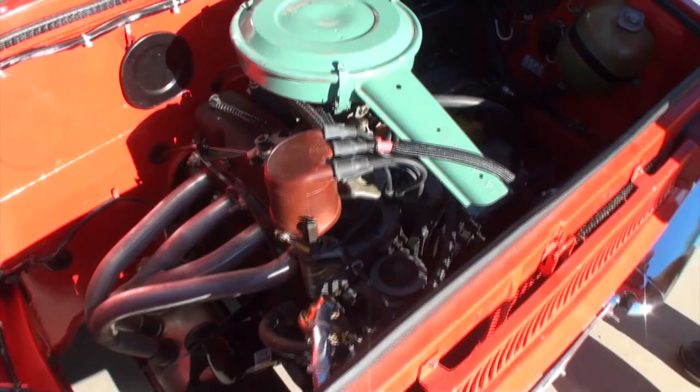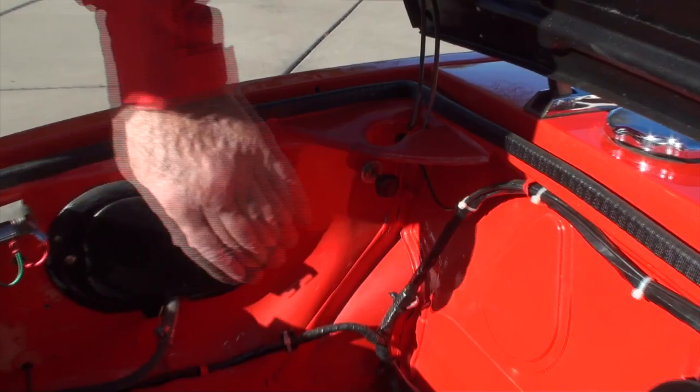All the parts. Nice little header system, right? It's even got, and I'd have to turn the headlights on to show you, a switch here, and this switch turns on these lights that are in the engine compartment here. Okay, I see that switch. Yeah. Okay, that's pretty cool. And there's also one in the front.